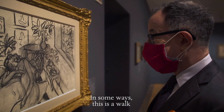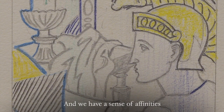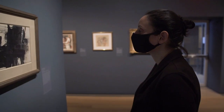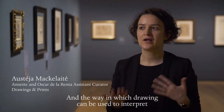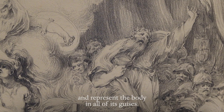In some ways, this is a walk through the history of drawing from Renaissance to modern. And we have a sense of affinities that we otherwise might not see. It really gives you an opportunity to look at the works in dialogue with one another, and the way in which drawing can be used to interpret and represent the body in all of its guises.